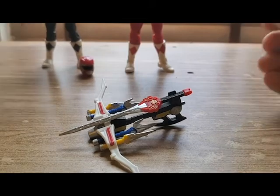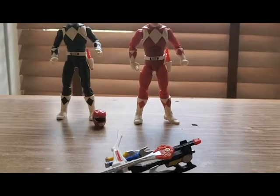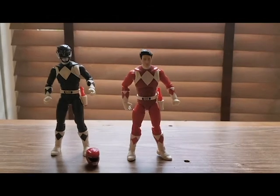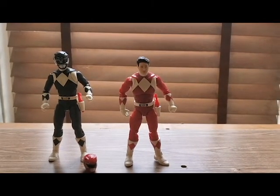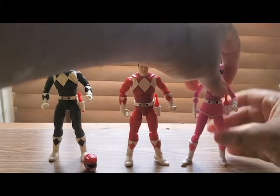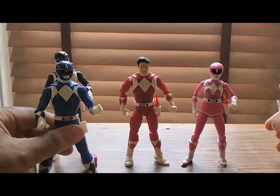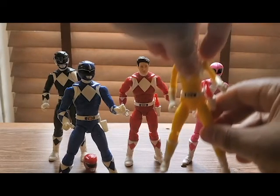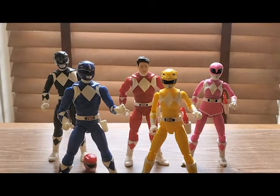Let's bring out Zach. Let's move the camera up a bit. Sorry about that. There we go. And let's bring back Kimberly, the Pink Ranger. Mighty Morphin Pink. Let's bring out Mighty Morphin Blue. And without further ado, last and most assuredly not least in any stretch of the imagination, Trini, the Yellow Ranger.